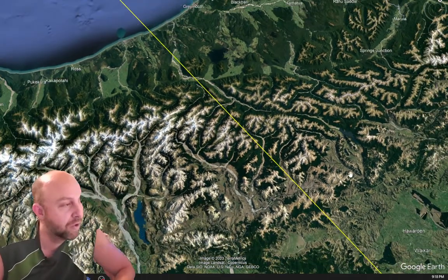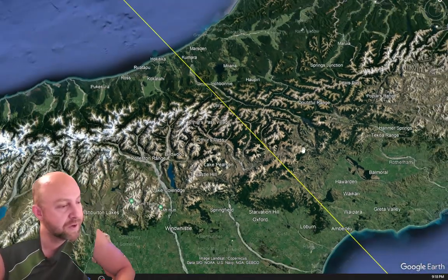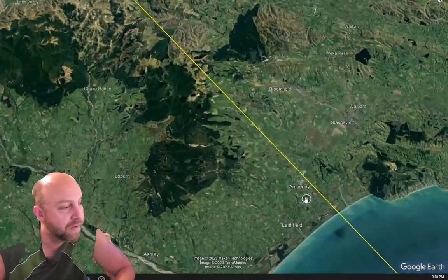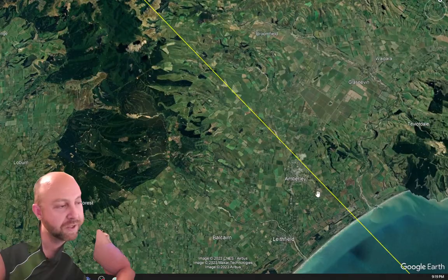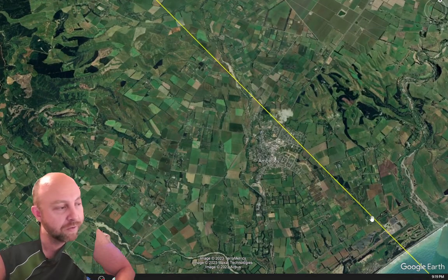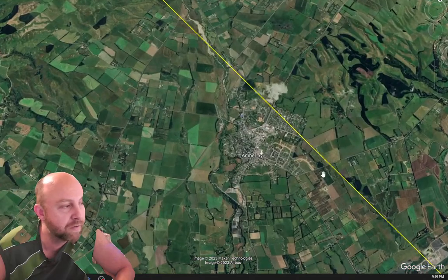Now, I've never really looked at them this close up, so this is a first for me, too. Amberley. And if you don't like the accuracy of my map, you can always use the same formula. It's a very basic formula, and we've got episodes on how you can draw it yourself.